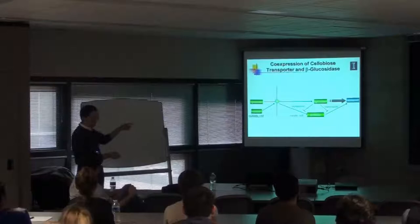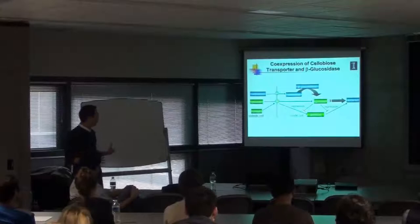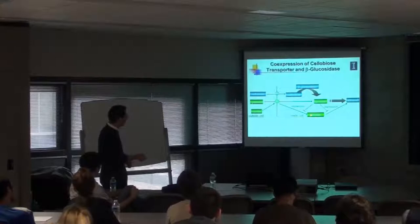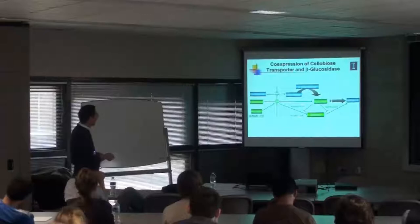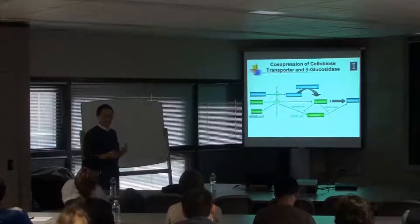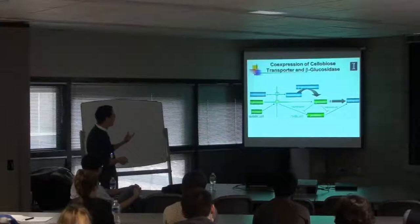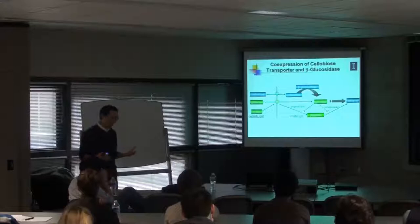Also, when glucose is inside the cell, it will repress the pentose utilization pathways, and the metabolism involved in pentose sugar utilization is the pentose phosphate pathway, right? So our idea is to create a new pathway that can use glucose directly. Cellobiose is essentially a dimer of glucose. We use a cellobiose-specific transporter to transport cellobiose into the cell, and then it is converted to glucose by a single enzyme, beta-glucosidase, and then the glucose will be used right away by the TCA cycle, or the glycolysis pathway.